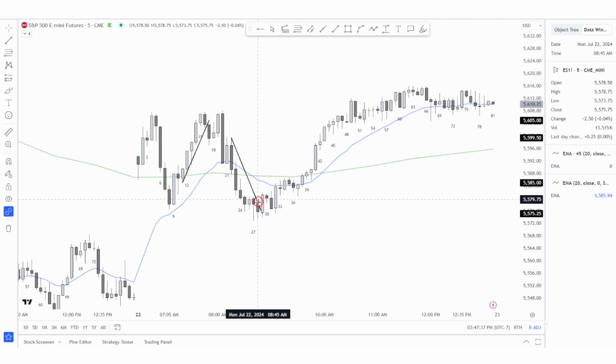So see, this is what I'm talking about. This candle went above this candle's high. That's another leg, and then that's a leg three right here. 30, 31 leg three.